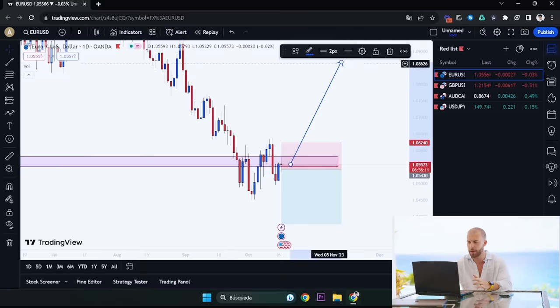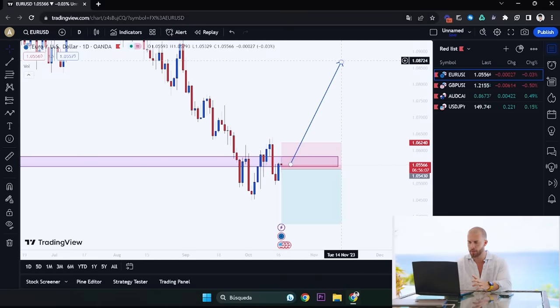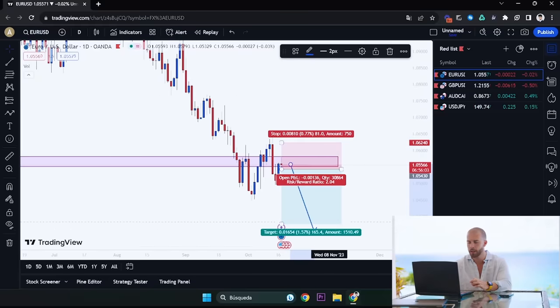But now let's say price goes the other way, which is the continuation of the trend, under the resistance level, which gives you a high probability trade. And let's say price goes over here. Price is now going to give you $20 because you have a 1-to-2 risk to reward. So you're risking $10 to gain $20. And that is a positive risk to reward.